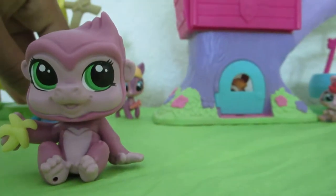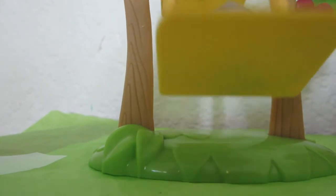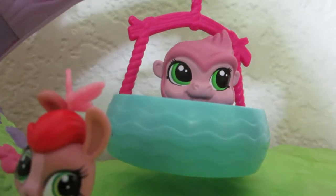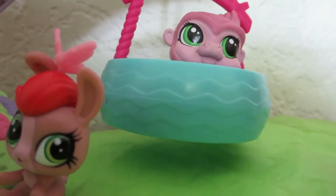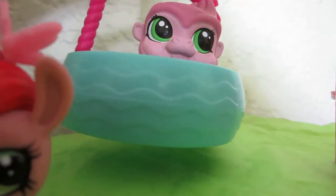Where's little Xana going? Oh, silly Xana. She wants to swing on the little yellow rope swing. Well, little Xana is swinging. Her mom can hang out in this cool little swing, a tire swing. Well, little Saffron is swinging in the adorable little tire swing. We can get back to Xana.